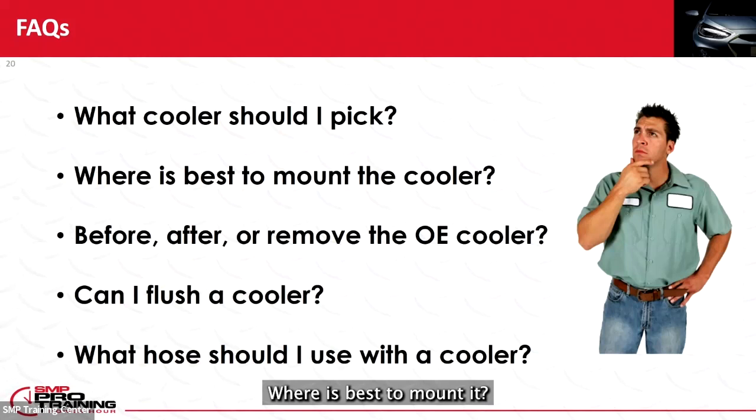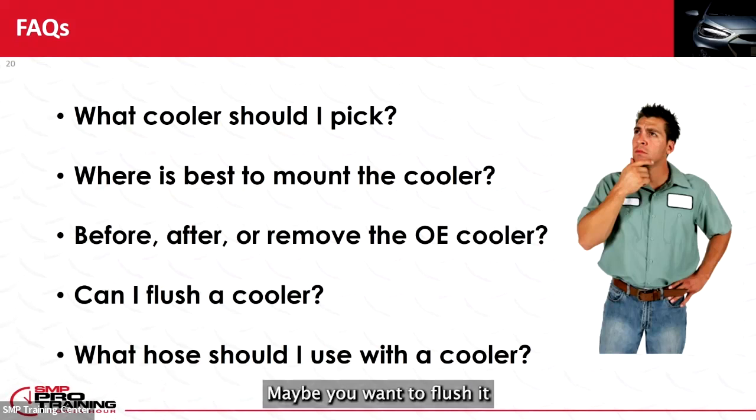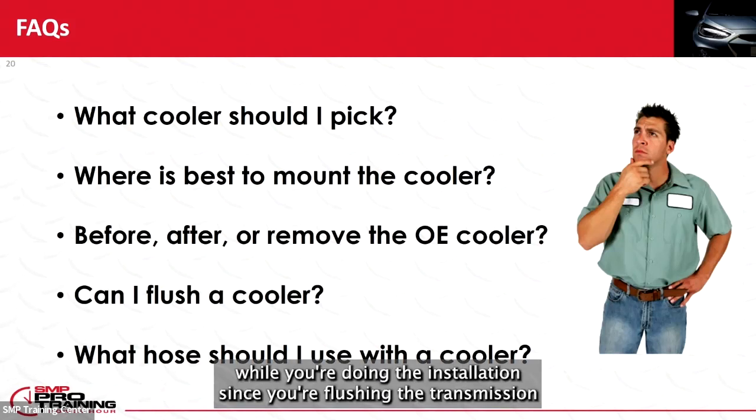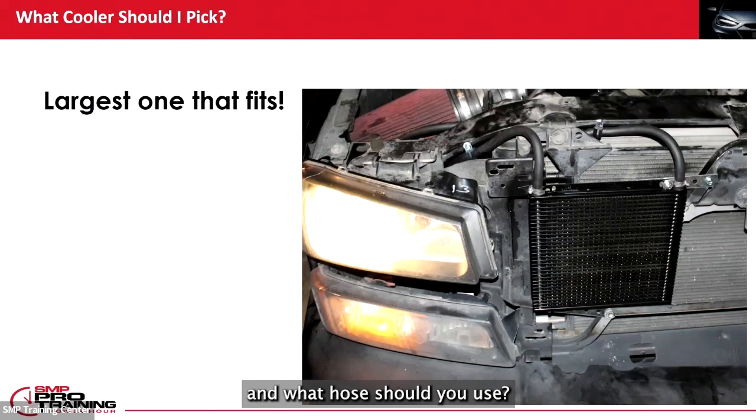Where's best to mount it? Do I do it before or after the OE, or do I just remove the OE? Maybe you want to flush it while you're doing the installation since you're flushing the transmission. And what hose should you use?